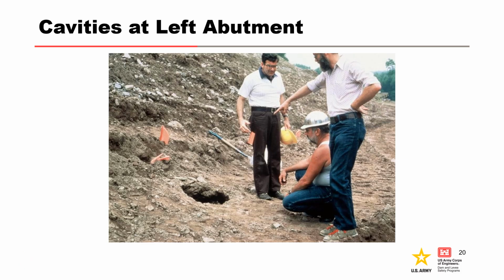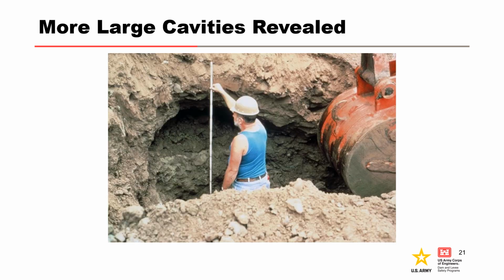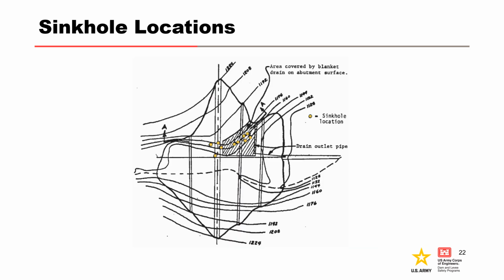It was discovered that most of the cavities originated above the steep shale left abutment. As the excavation progressed, more and more large cavities were revealed. The yellow dots on the figure show sinkhole locations. They appear to be associated with a blanket drain near the left abutment and the steep rock slope on the abutment.